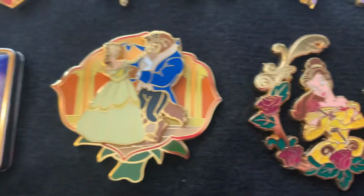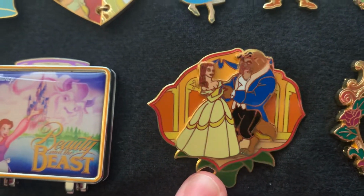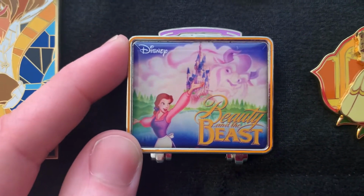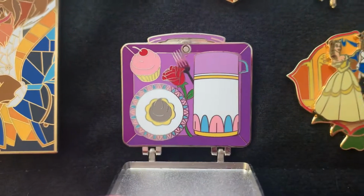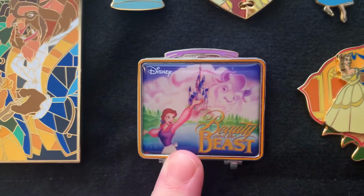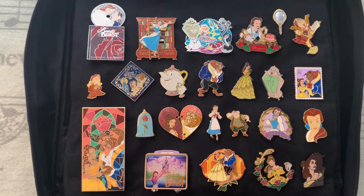Moving down, beautiful Beauty and the Beast. Belle with Chip. I love this one because it's in the shape of a rose. Belle and Beast are dancing in the ballroom. And then this one is also a limited edition. This was gifted to me by Brandon and Heidi over at It's Always Sunny. I love the artwork on the front. And then it is a little lunchbox. You can see the gray stuff inside. So cute. I think it's a limited edition 1500, but don't quote me on that. All right, so here is an overview of the first page.